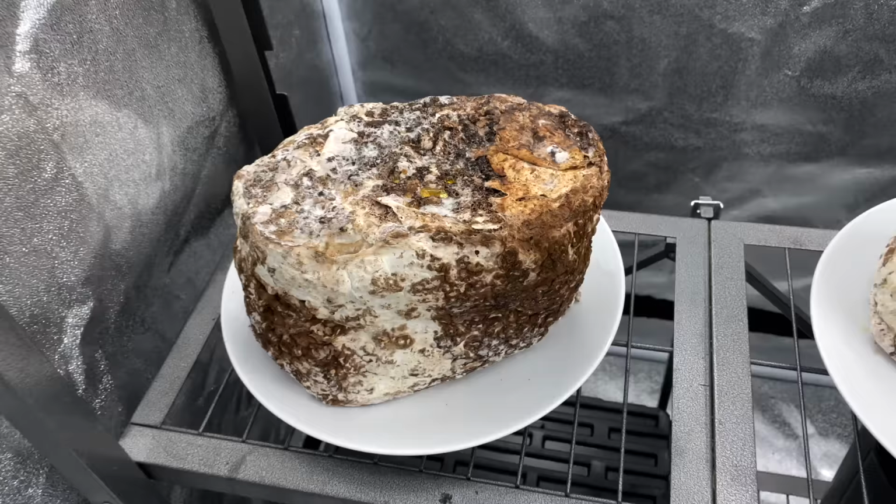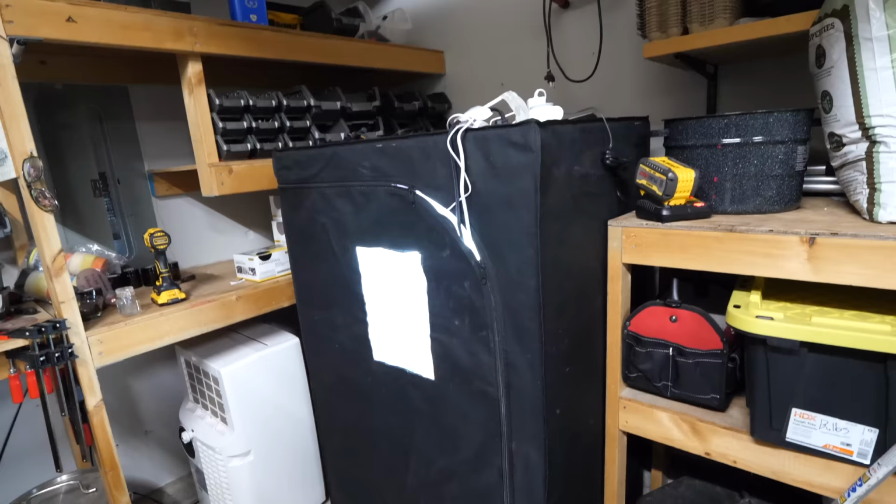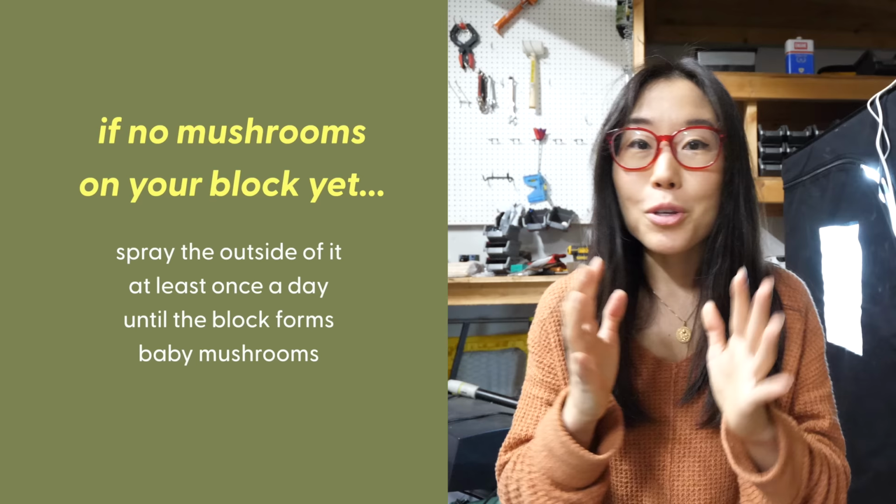I'm putting my blocks in a tent. We have furry friends in this household that might get all up in the mushrooms, so the tent is a protector. If no mushrooms are on your block yet, spray the outside of it at least once a day until you see some pinning, the baby mushrooms popping out. And if you do see mushrooms, check on them a couple times a day to make sure they have adequate humidity.